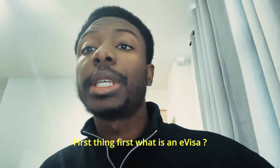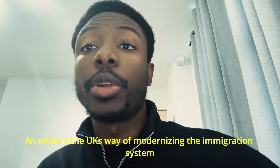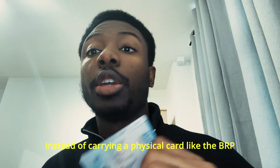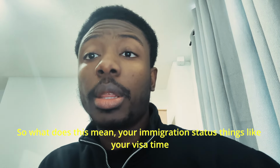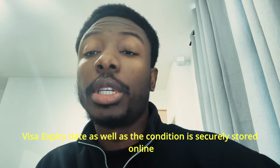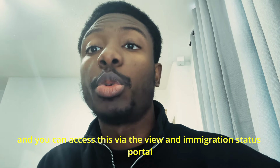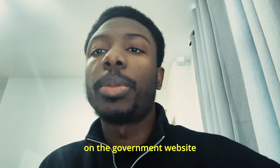First things first, what's an eVisa? An eVisa is the UK's way of modernizing the immigration system. Instead of carrying a physical card like the BRP, your visa information is entirely digital. So what does this mean? Your immigration status, things like your visa type, visa expiry date, as well as the conditions are securely stored online, and you can access these via the view and prove immigration status portal on the government website.